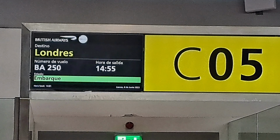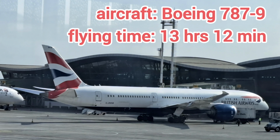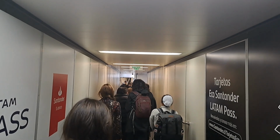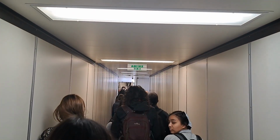During my layover in Sao Paulo, I could easily generate the boarding passes on my mobile phone. The aircraft for the flight to London, a Boeing 787-9 Dreamliner. The welcome on board was totally nice and friendly.